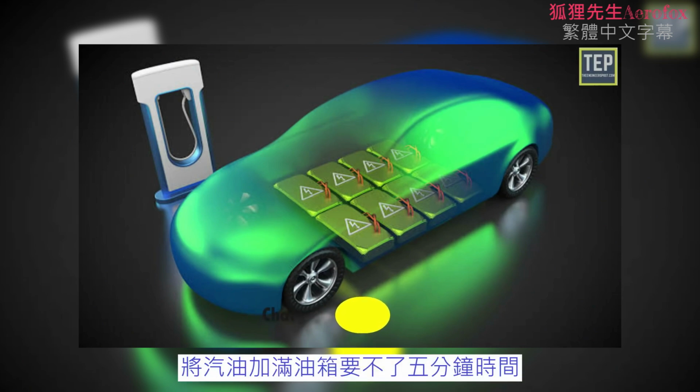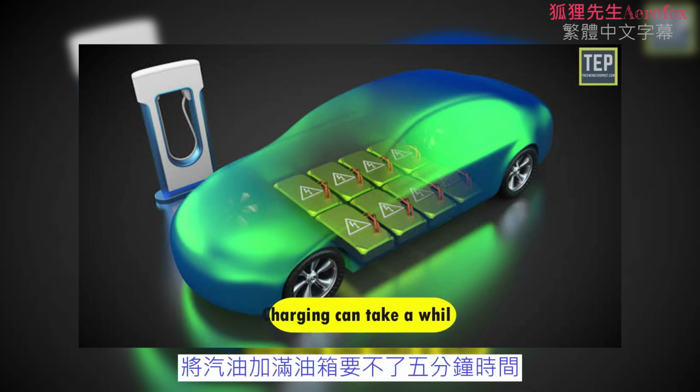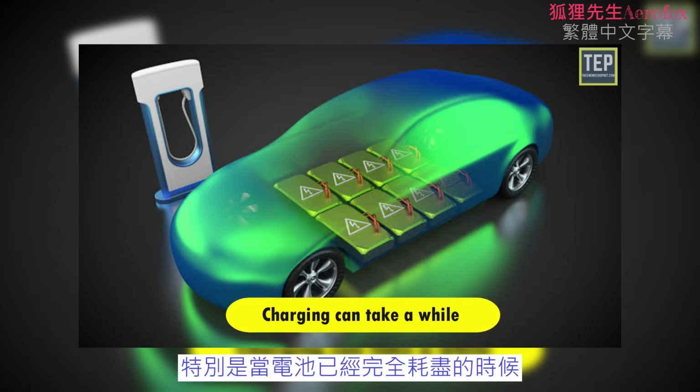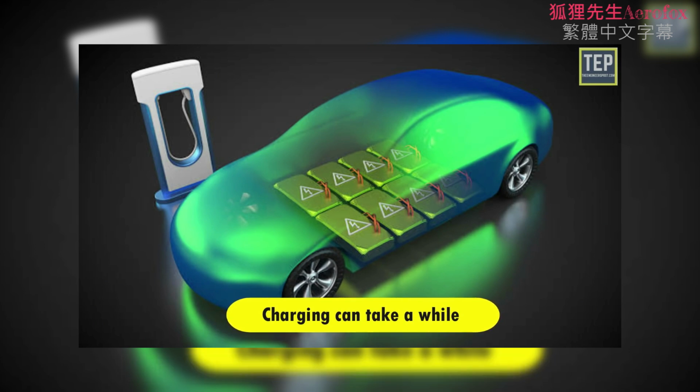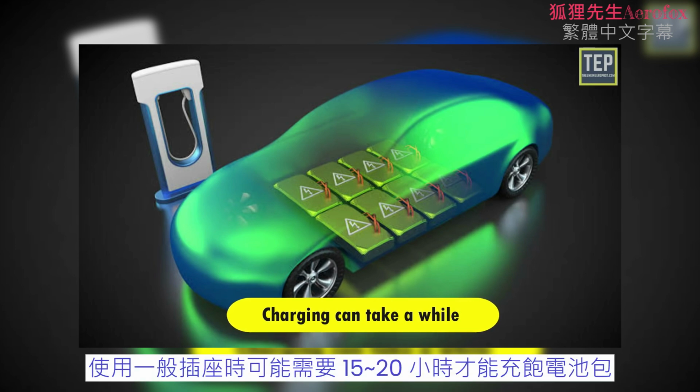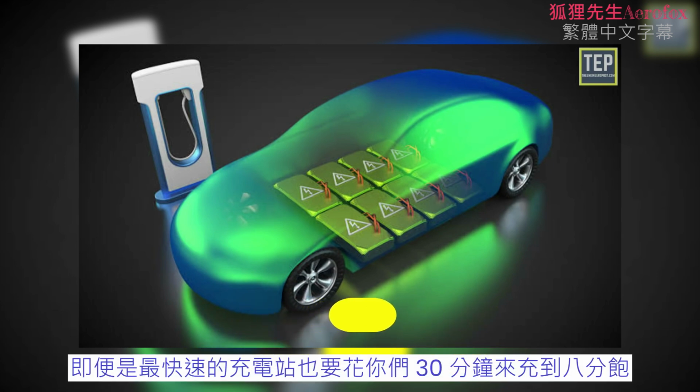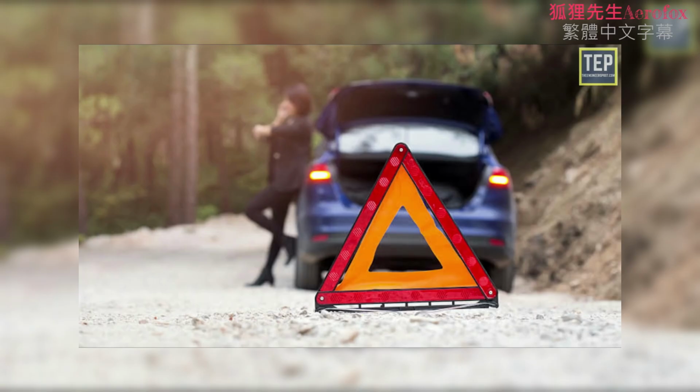It takes no more than 5 minutes to add gas to the fuel tank, while recharging an electric car can take some time, especially if the battery is completely depleted. It can take up to 15 to 20 hours to get a full charge on the battery pack using a normal outlet. Even the fastest charging stations will take 30 minutes to get to about 80% capacity.